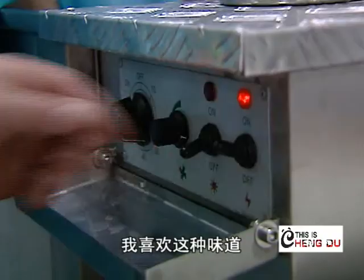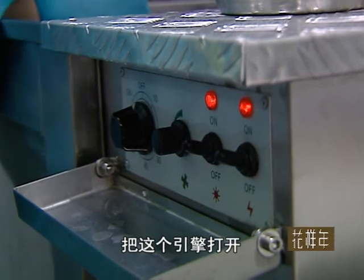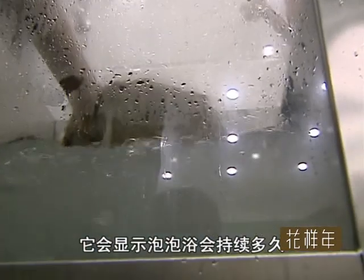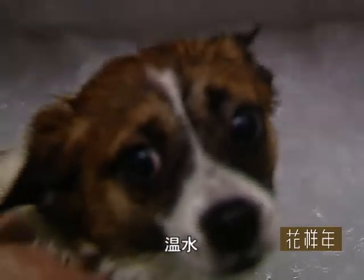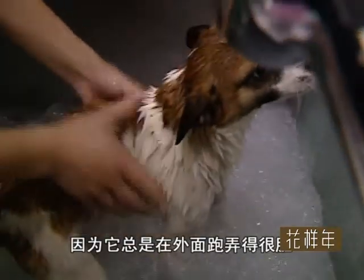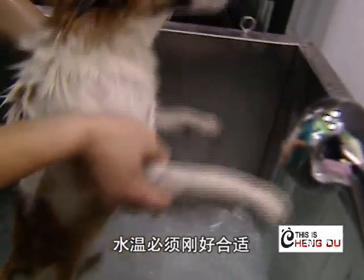I love that smell. We also put the heating on. You can show how long it will bubble and the intensity of how it bubbles. So is that hot water or cold water? Warm water, so that they feel very comfortable. Good to not be too hot, but also not cold, because the temperature has to be set just right.